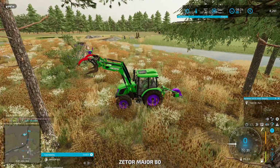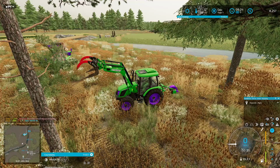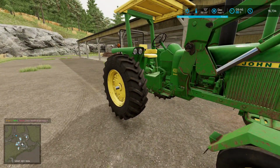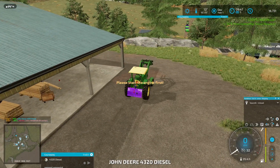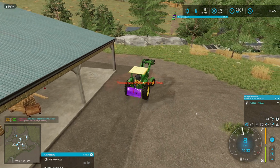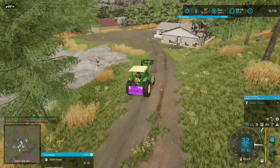Okay, gonna do just a quick jump cut while I grab a couple more trees, and he goes over there, then we'll drive this down to the sawmill. Also means that the money is continuing to flow in. $1,000, that was one tree and a tiny bit. So I was pretty happy with that. Alright, I'm going to get these two trailers loaded up, and I will see you once they're done.